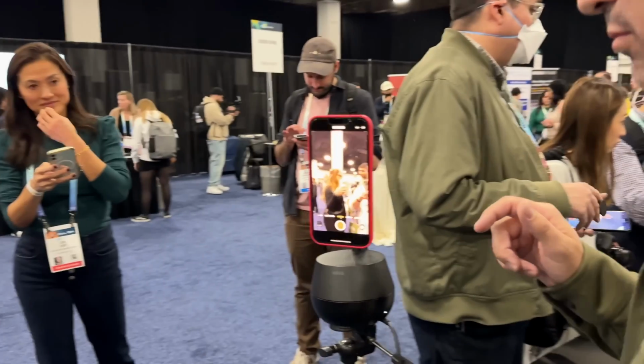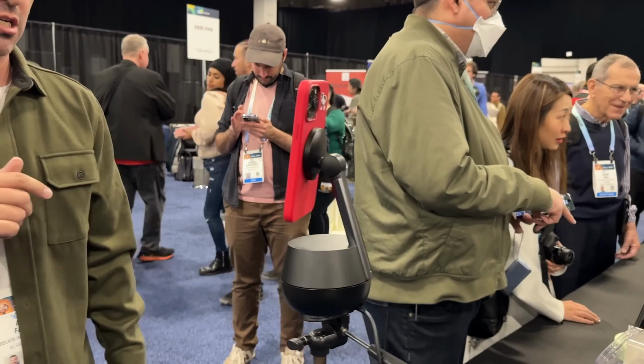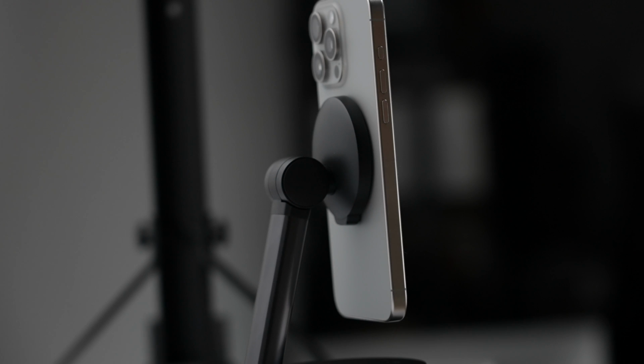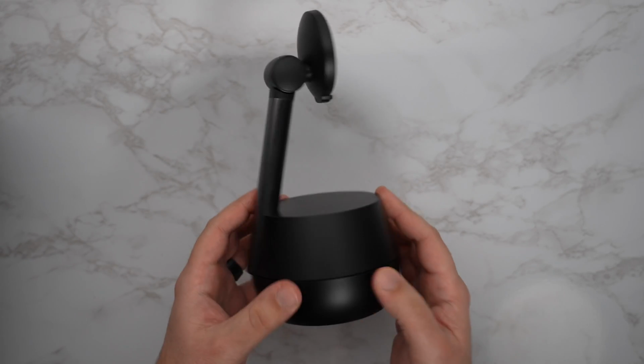Back at CES, I took a quick look at the Belkin Auto Tracking Stand Pro, and now it's officially available for anyone who's interested. Now, typically, I wouldn't be overly interested in this type of product. After all, there are actually quite a few stands out there that can track people's movements. However, this is one of the first to use Apple's DockKit framework.